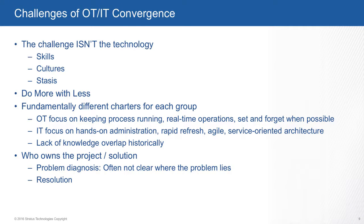Obviously, doing more with less is always a challenge. Everybody's trying to be as productive as they can, and companies are trying to keep their costs low, so that's always a factor. The fundamental different charter, we talked about that. Each group is measured on different things and comes at the world from a different place. In the IT world, taking a Windows patch and sending it down through a system is not going to cause anybody too much aggravation. But if you're running your SCADA system and you need to monitor your systems, that could cause a real problem.